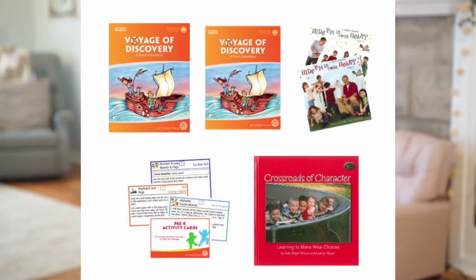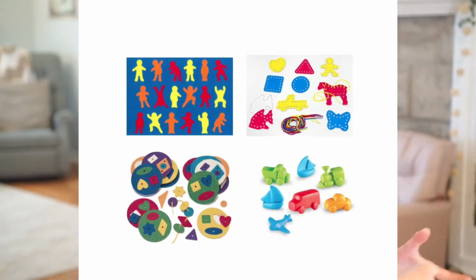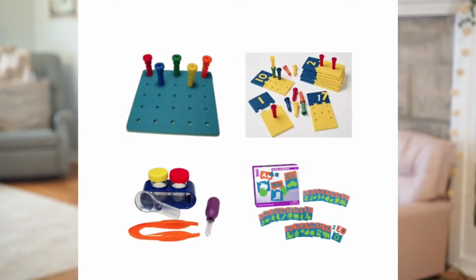It came with all the hands-on activities, all of the books, your worksheets, everything needed just for a head first, dive in deep, such a fun, incredible first year of preschool. Looking at this picture now, it makes me have all these memories of Oliver and I doing all the projects together, and it's just really, really special.